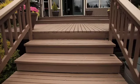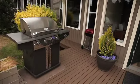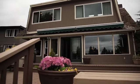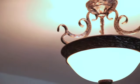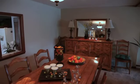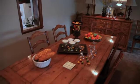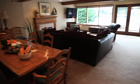We have 2 levels of decks for entertaining, plenty of space for your barbecue grill. We've had parties here with 100 people, and it's been quite comfortable. There's automatic awnings that are controlled from the inside if you'd like to have a little bit of extra shade. If you enjoy dining with a view, as we do, this is a perfect location to have your family dinners. Beautiful view of the lake. You can be entertaining at the same time that you're setting the table. It's all one great room, and it's a great big room for a big happy family or a group of friends. It's the perfect place.